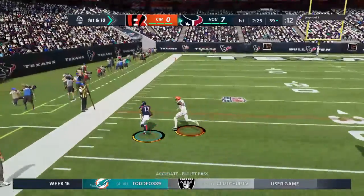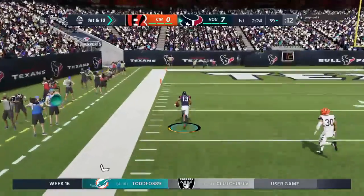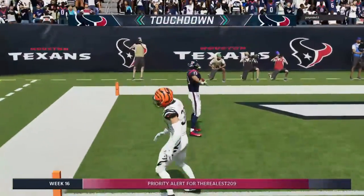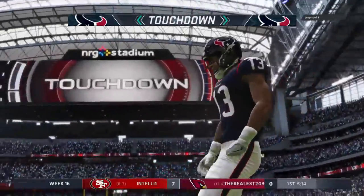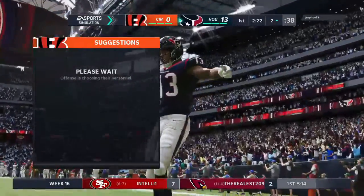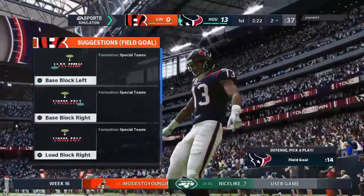Now it's Watson. It's caught left side by Cooks. Touchdown, Houston. Brandon Cooks, his 6th touchdown of the season. And the Texans push further out in front.